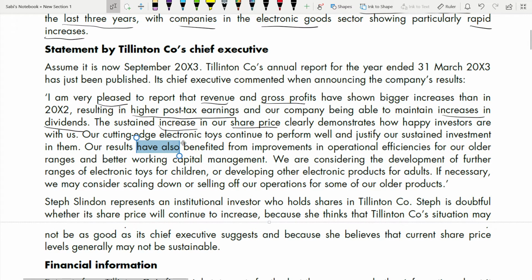Our cutting edge electronic toys continue to perform well, right? That means electronic toys, let me mark this in red, continue to perform well and justify our sustained investment in them. Our results have also benefited from improvements in operational efficiency from our older ranges and better working capital management, right? So they're saying better working capital. Please mark this. You will need this when you do your ratios to explain why some ratios increased or decreased. Let's say you are doing liquidity ratios and you see it improved. Why did it improve? You can use this line because they are having a better working capital management and also improvements in operational efficiencies for our older ranges.